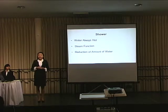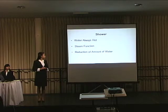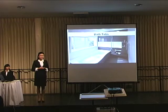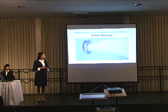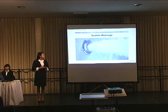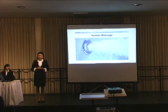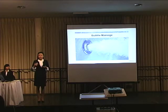In addition, it has an eco mode. So, it can help reduce the amount of water in each shower. Now, let's move on to the bathtubs. Japanese bathtubs are relaxing and comfortable. In Japan, bathtubs have lots of relaxing features, but the most famous is bubble massage. It looks very comfortable, doesn't it? This bubble massage has a stronger warming effect than a normal bathtub. So it can help our body's blood circulation.